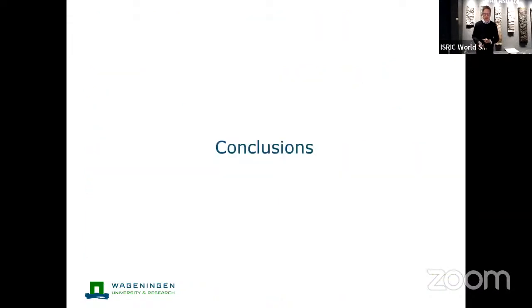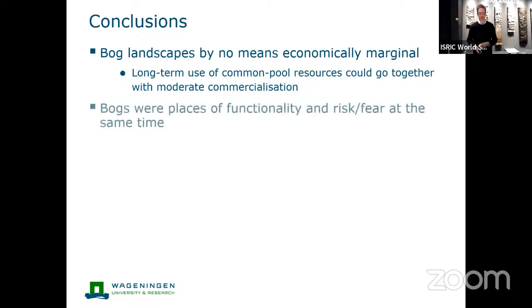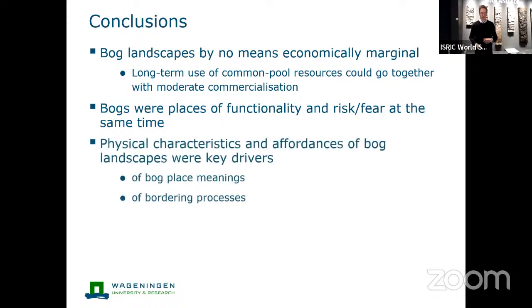So let me briefly conclude this, try to wrap it up in a few conclusions. So we've seen that bog landscapes were by no means economically marginal. We've also seen, and that's important for commons theory beyond this bog-related research, that long-term use of common pool resources can actually go together with moderate degrees of commercialization. We've seen that different place meanings, seemingly contrasting place meanings of bogs could coexist over time. For example, using bogs economically, but also a certain risk or fear of the bog. And we've explained that through the very specific characteristics of bog landscapes and their affordances.